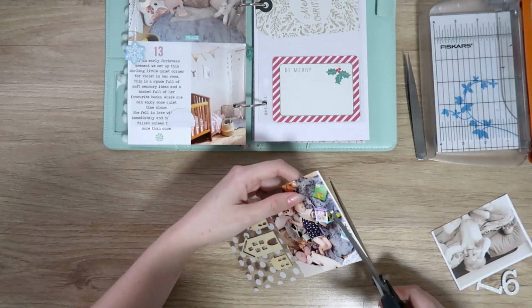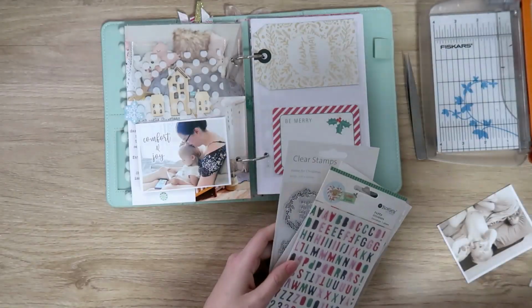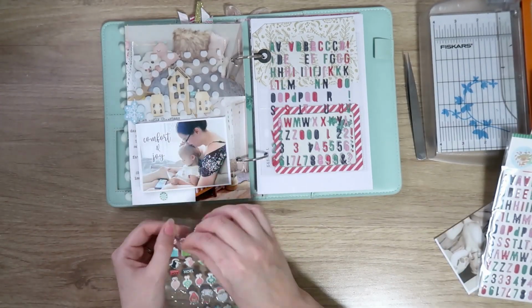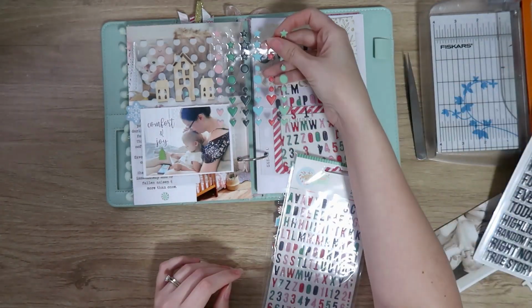And that one did end up being a little longer, so I'll just trim that bottom bit off. And yeah, that's pretty much it. I don't do much to this side. I stick on one little puffy. I do like the little tree, so I'm just going to pop that below my words there.